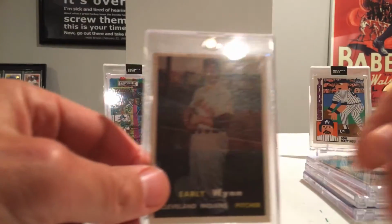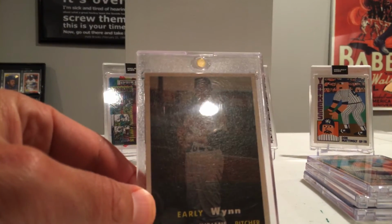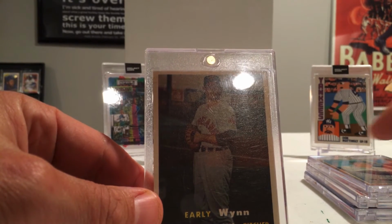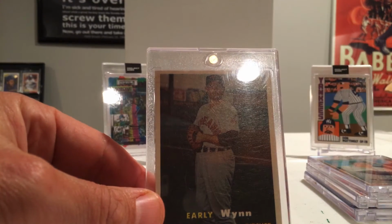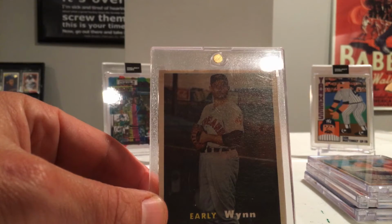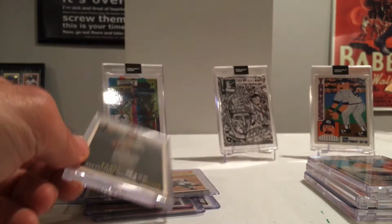I love 57 Topps just because it's like the first pictures, but just this is Early Wynn. He's a Hall of Famer pitcher for Cleveland. Just checking out the uniform, the Chief Wahoo on the sleeve, in the background with the advertisements. Just a great photo, pretty good card and pretty good shape too.